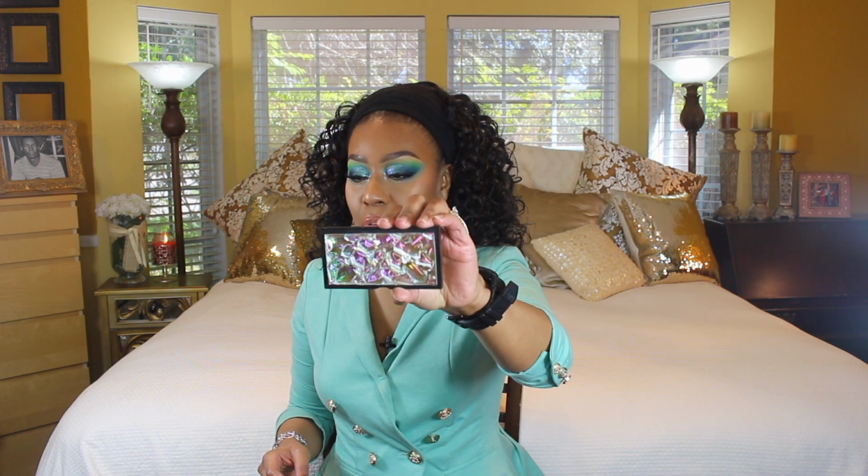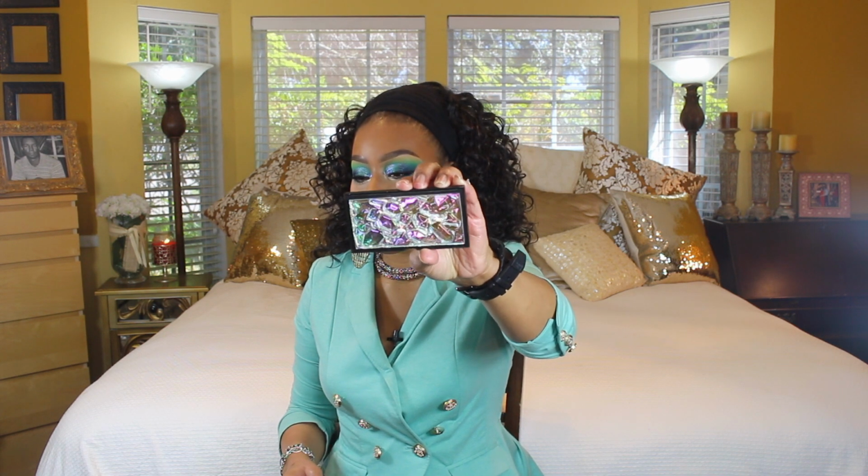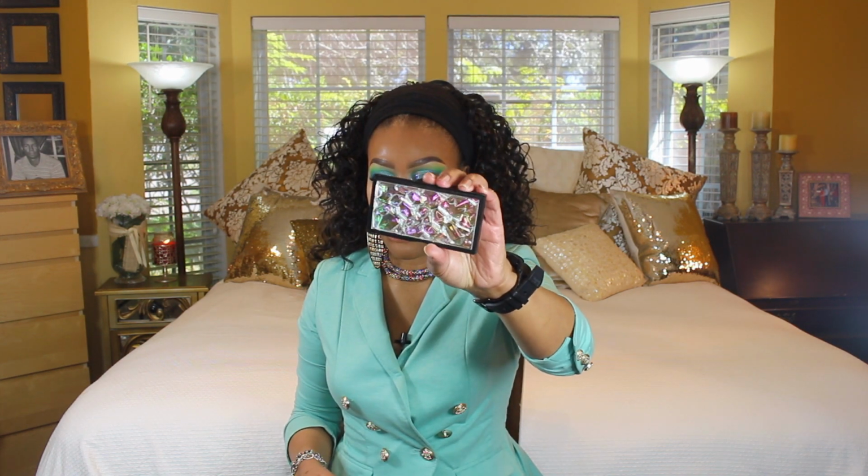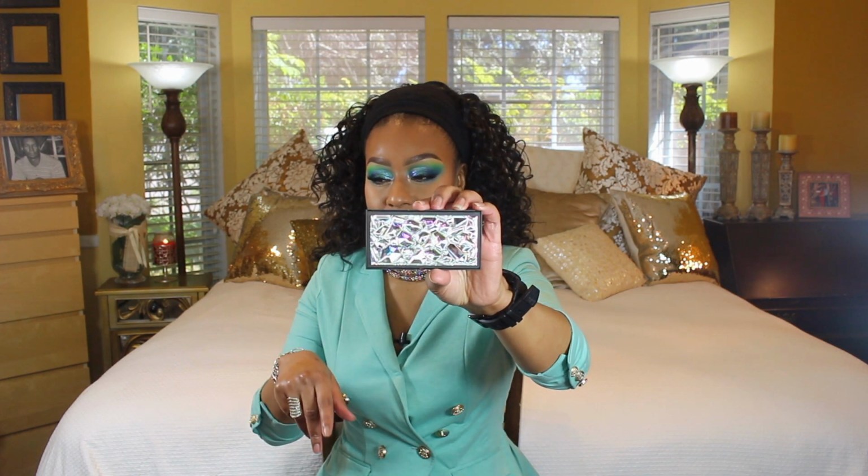All right, so the first one that I have is by Smashbox, and this is the Cover Shot Crystallized Eyeshadow Palette. And this is the one that kind of has like the little diamond-y reflex to it. I thought this was super cute. So this is one of the reasons why I got this little baby.